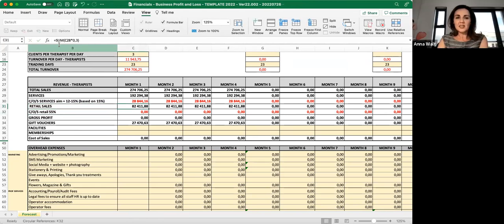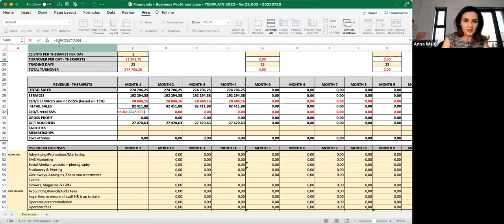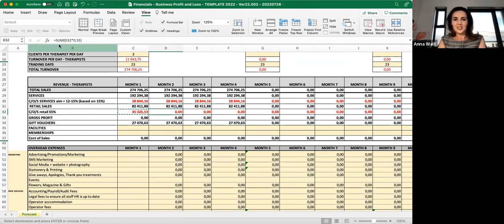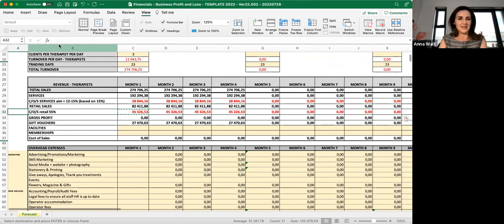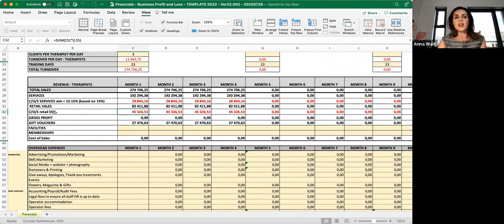Okay, your retail sales then at 82,411. Ooh, and something happened to my formula. Ah, there it is, Marisa. I couldn't figure out where it was. There you go. Sorry, I was trying to figure out where it had a circular formula. Anyway, done. Now we found the problem. Okay, so then we're working out a cost of sales for your retail at the 45,000, so 55%.